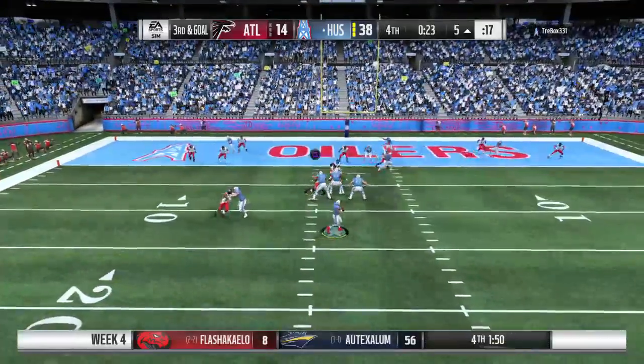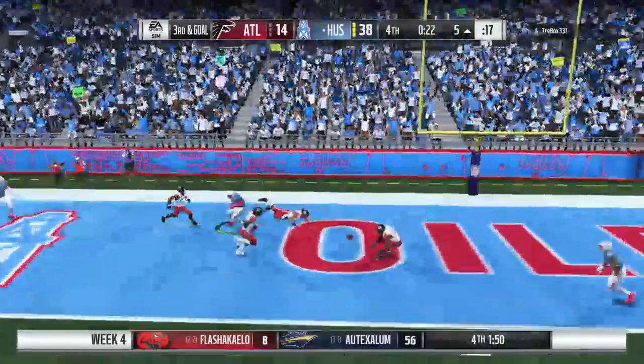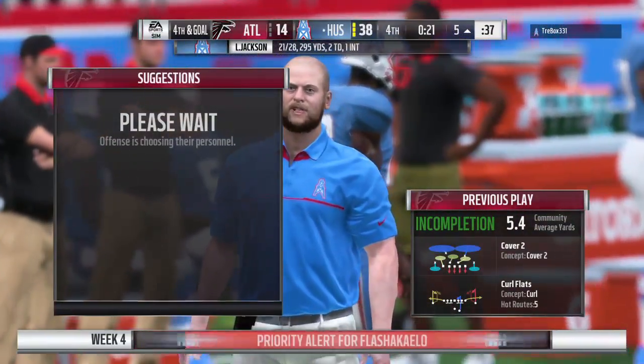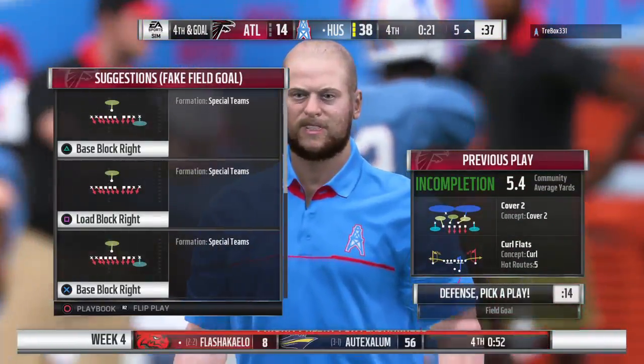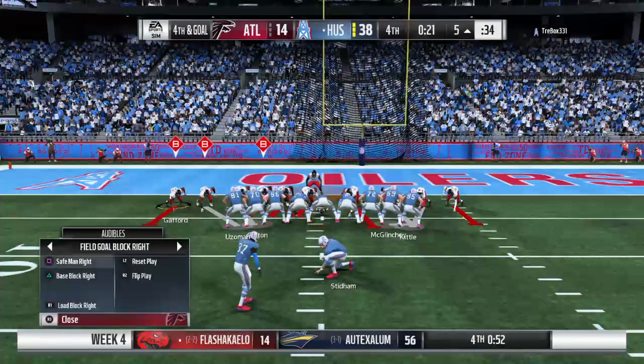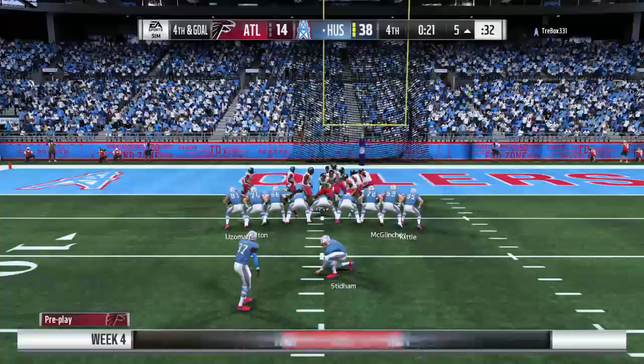Jackson from the shotgun. And this is going to be incomplete. Certainly looked like they were getting ready to convert there on 3rd down, but what an effort to get his hand on that one, knock it away, and brings up a 4th down decision.